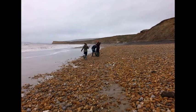Well, we're here at Brook Beach, which is on the Jurassic coast over on the Isle of Wight, and it really is an incredibly dramatic piece of coastline with such coloured sands in the hills, or on the cliffs I should say. The beach we've been walking on has actually got dark brown, black almost sand. And we're here with Megan, who's a paleontologist, and she's talking us and our children through what we found.